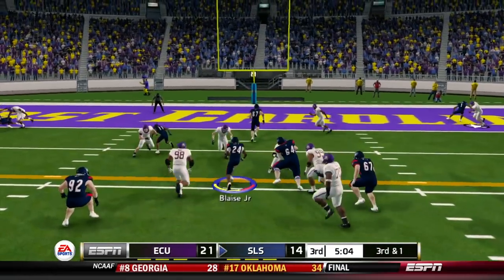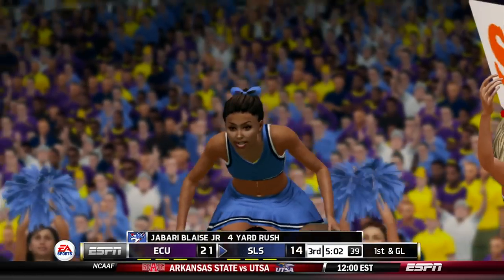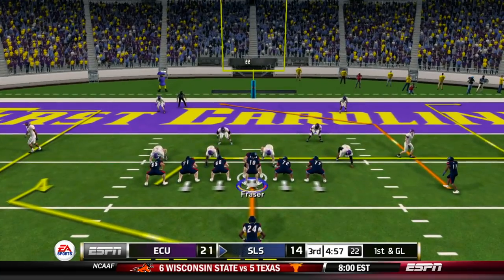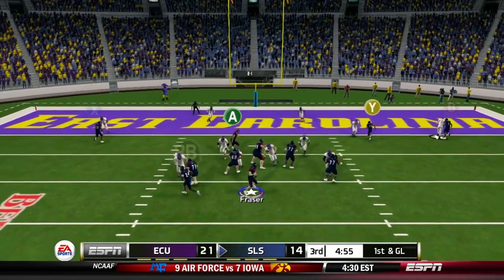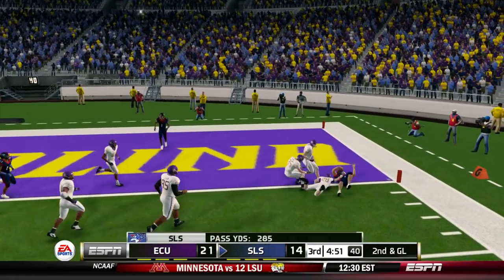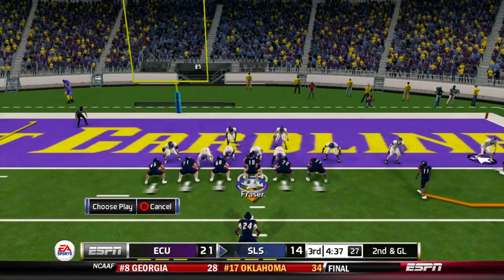So draw play once again. Jabari fights forward. Another first down. That's a gain of 4. Eventually, these 4-yard gains will bust open for a big one. But now we're inside the 10 as we line up under center here with Frazier. Throw, Ethan Andrews, the third string tight end, and he just does not get into the end zone. He gets to about the 1.